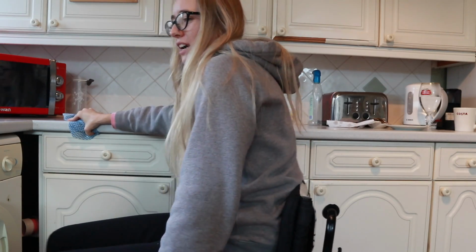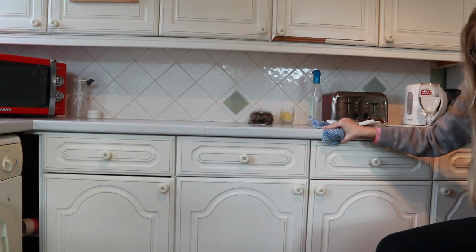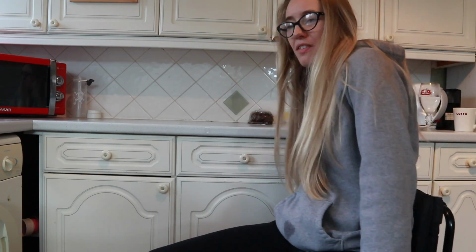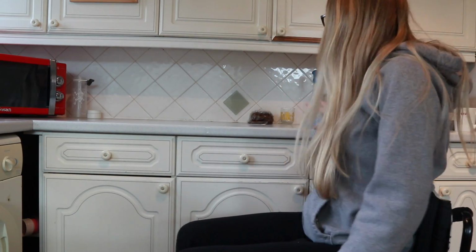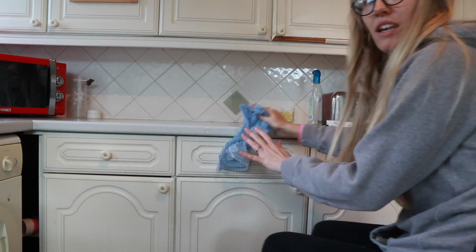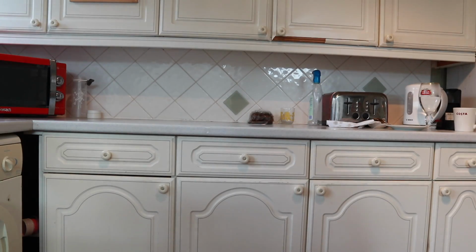Another thing I find myself doing is moving myself around with my environment. So instead of having to let go of stuff and then move around, I am pushing myself off the countertops and sort of navigating around the kitchen. Woo! That way. Because I'm a rock star.